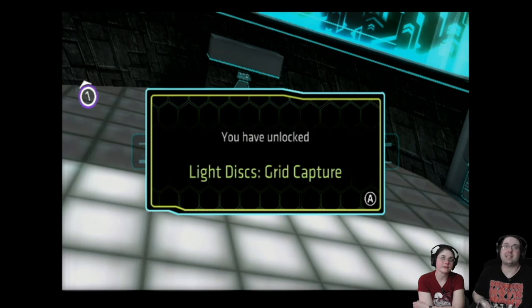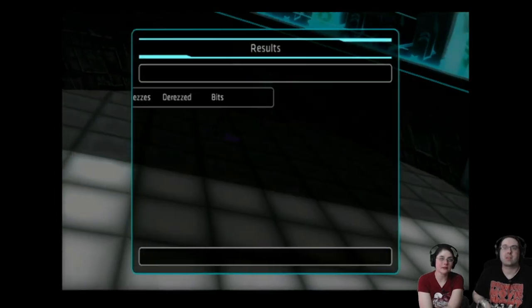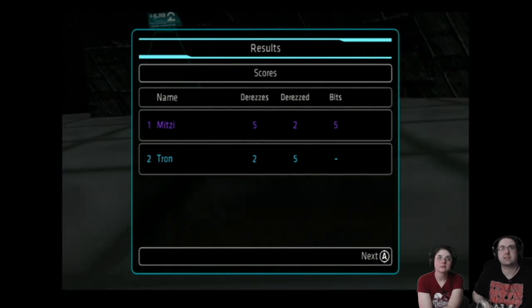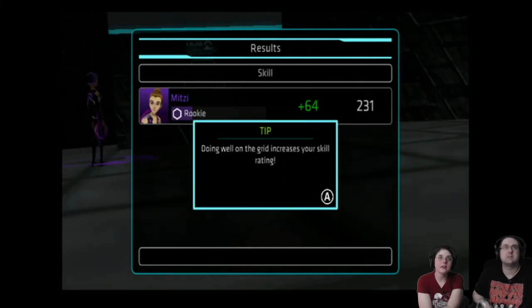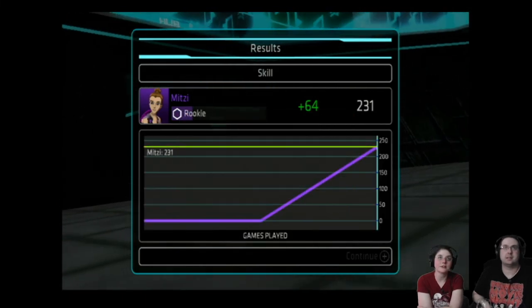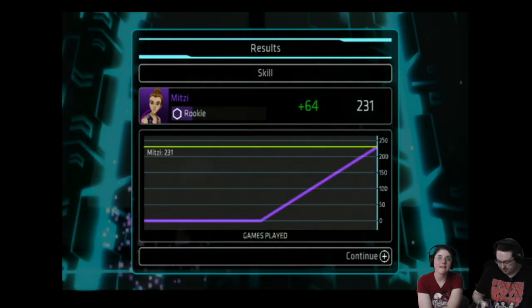We've unlocked this capture grid. Nice. Woo. Doing well in the grid increases your skill rating. Yeah, you keep telling us that. I know, it keeps telling us the same thing, man.